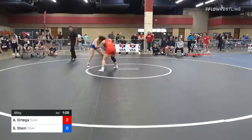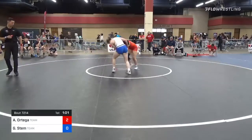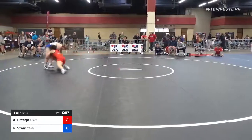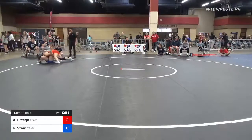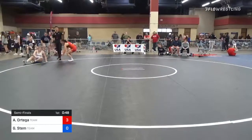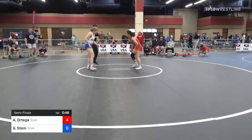Stem tries another shot. We've seen her go to that. See if she can keep firing off shots. And there's Ortega, double leg right at the edge of the mat. Adds another takedown. See if she can get a turn near the edge. She does not. They're going to go back to the center. 48 seconds to go in the first period.